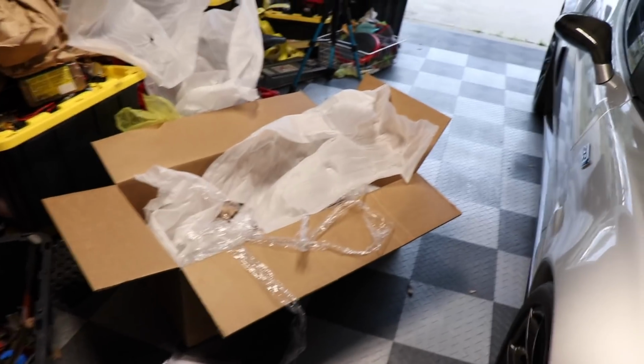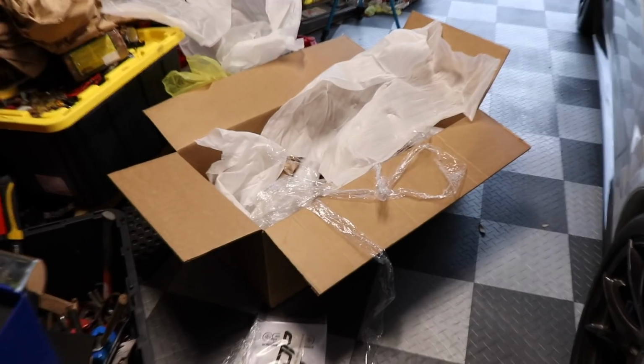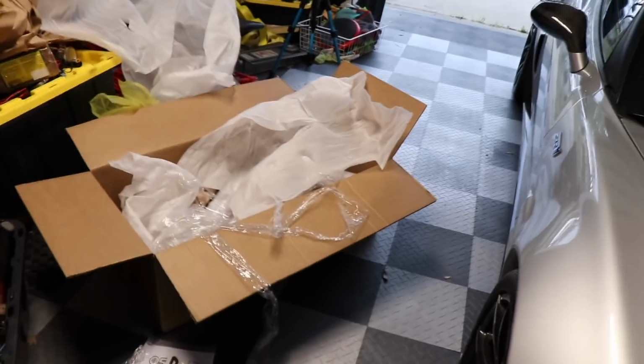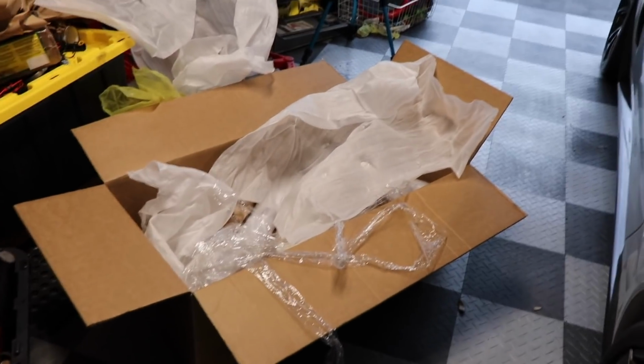One thing I noticed, SDP wraps their stuff up so good. It's taking forever to unwrap, but that's definitely not a complaint. They wrap their stuff up really nicely, so you know it's not gonna take any damage when it ships. So shout out to SDP for really wrapping these things right, making sure it arrives perfect. That's pretty cool.